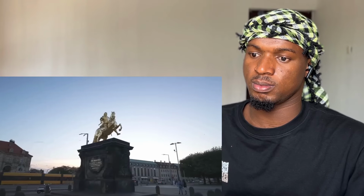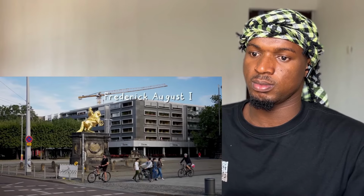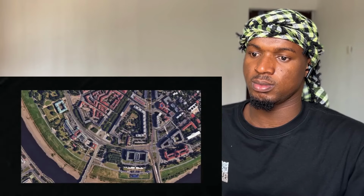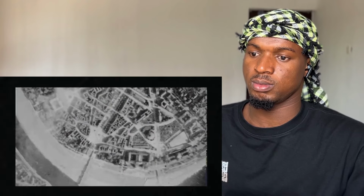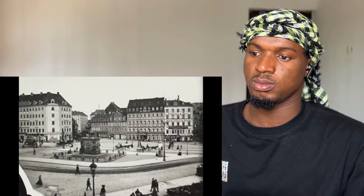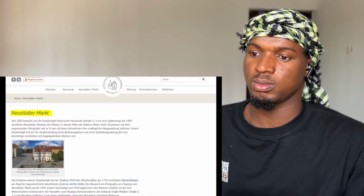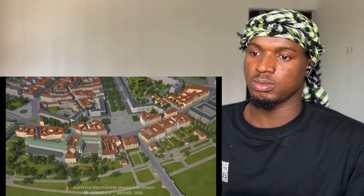In the middle is the statue of the Golden Rider, which is a statue of Frederick August I, Elector of Saxony. This wide modern plaza is quite different from the Baroque square that used to be here before. Baroque housing flanked a much smaller square with narrow streets leading to and from it. The GHD has launched a campaign to turn this quaint place into another bustling city square, restoring some of its stunning architecture.